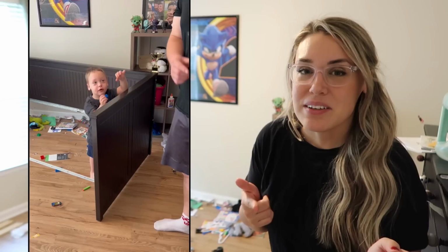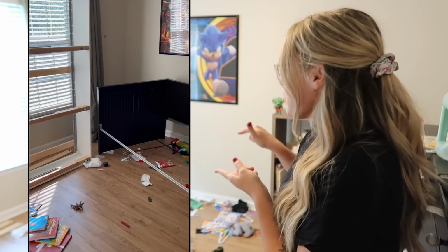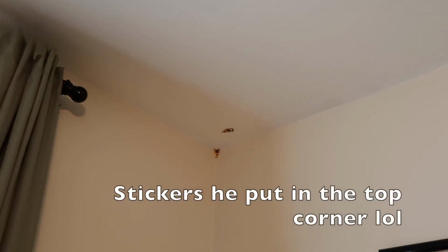I got some clips. I'll put those in here. I was kind of bummed that I didn't think to film until a little bit farther in the process, but now I'm gonna go in, deep clean this whole room, and then we'll get him a bed.